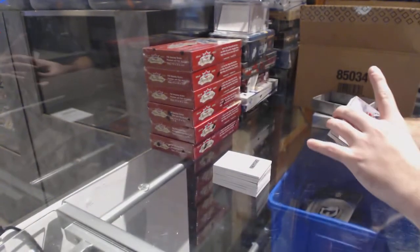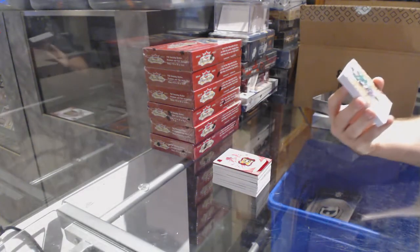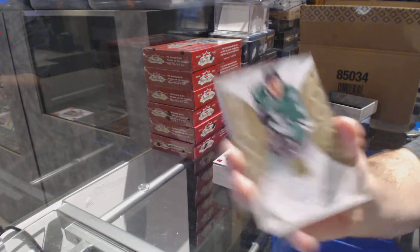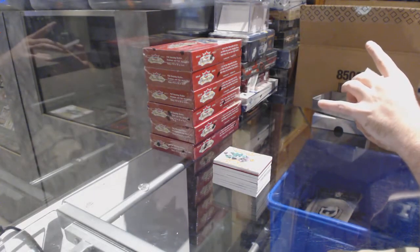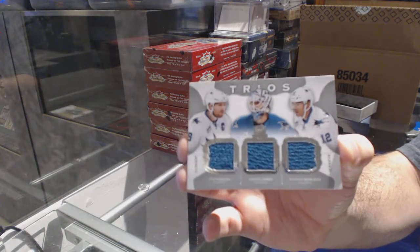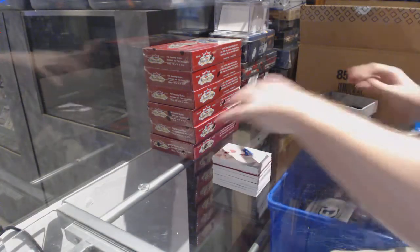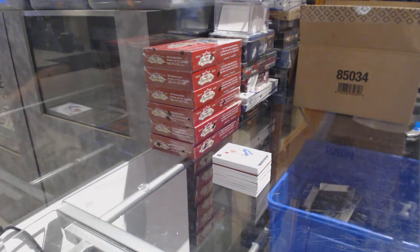Holy moly. I was going to say, that's very pretty. We've got number 17 of 36, gold rookie auto Radek Faksa for the Dallas Stars. For the San Jose Sharks, number 28 of 40, triple jersey, Pavelski Jones Marleau. And we've got for the Montreal Canadiens, a 249 Carey Price. Well, we are two packs in, and we've hit a Roy autograph out of 4 and a Lemieux autograph out of 12.